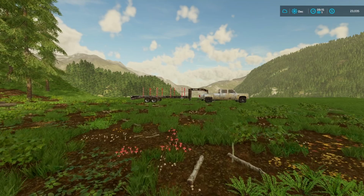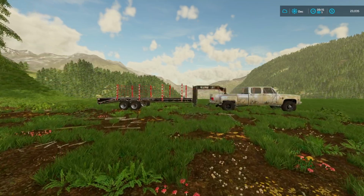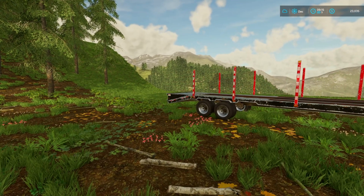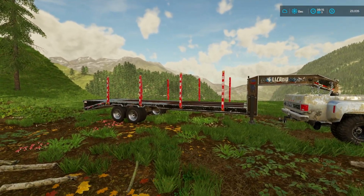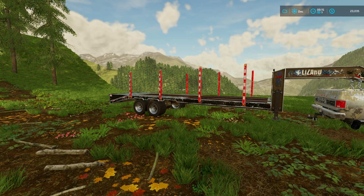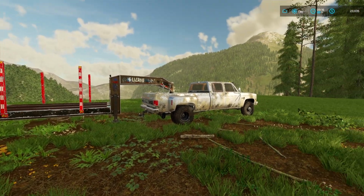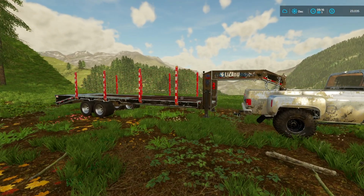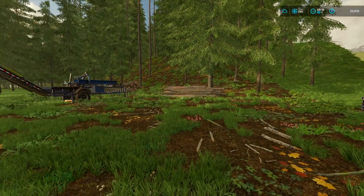This is the new trailer, and I haven't really used it, but I think it's going to work really well. It's got the ramps on the back, it's got the bars that flip up and down, so you can still load wider machines on here if needs be. And it fits the truck pretty well. I think not bad for $3,000.